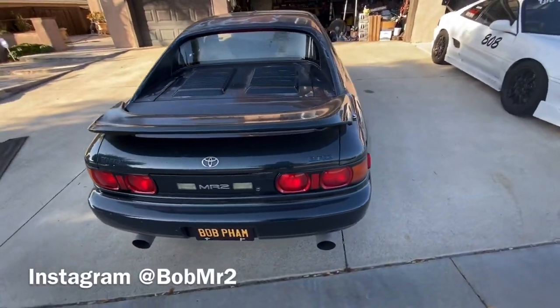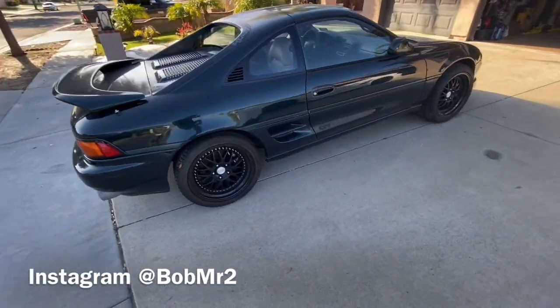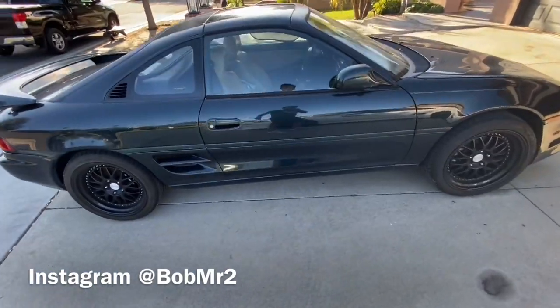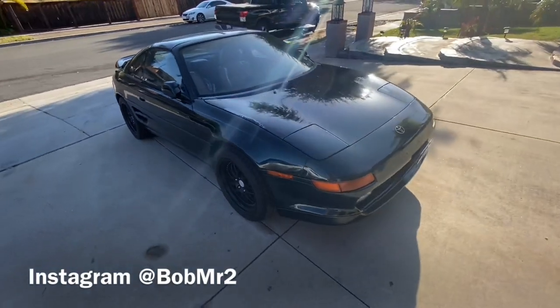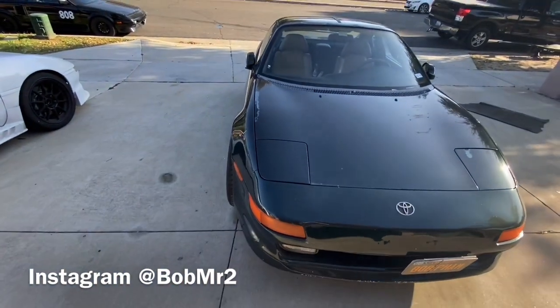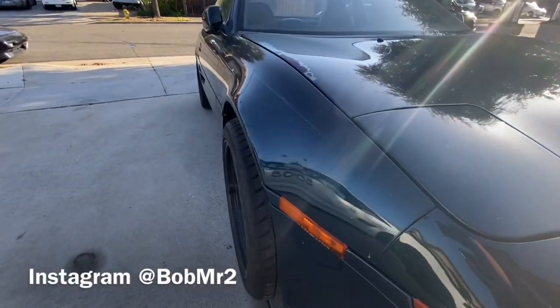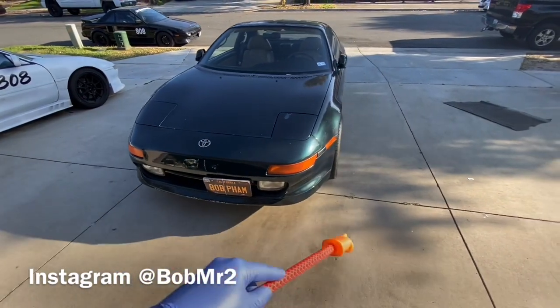When I go find an MR2, I look for a clean body, a clean shell. The engine, mechanical, suspension, I don't really care about, I'm gonna overhaul it anyways. But mainly I look for major accidents. Look for crazy dents. That's pretty much it as far as the outside goes.